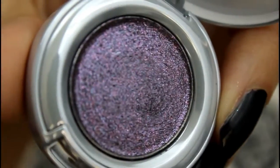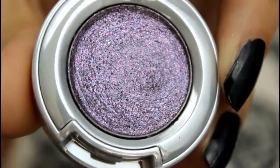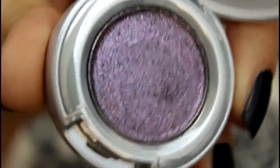Okay, and here's a closer look at Ether. This one is just really, really pretty. Looks like a mixture of blues and pinky purples.